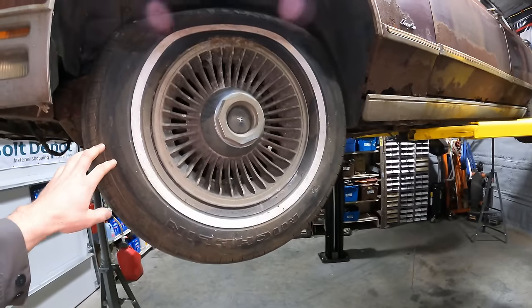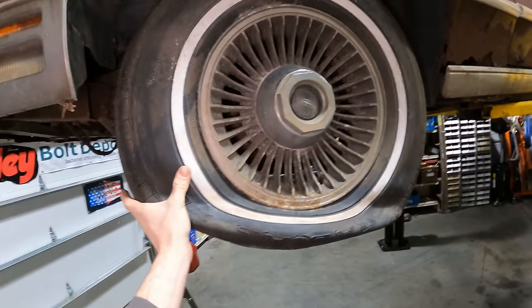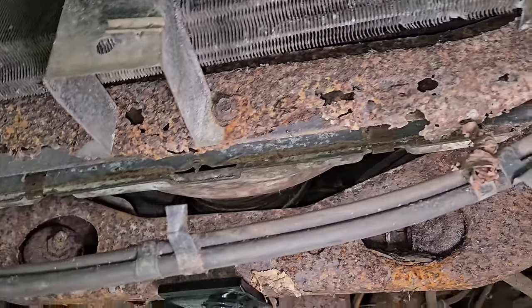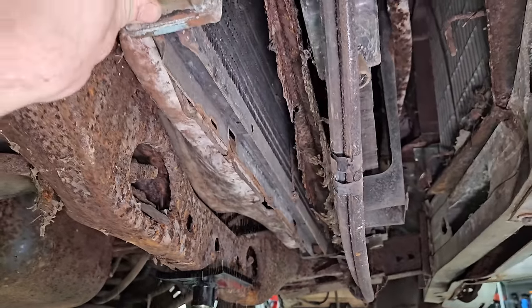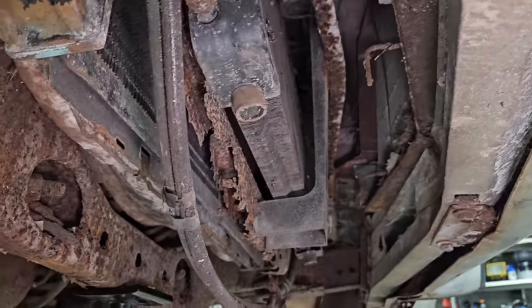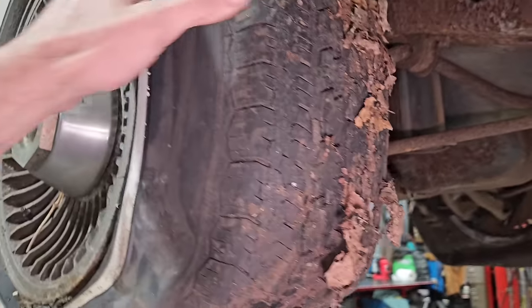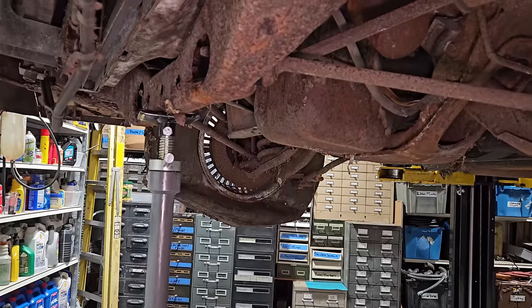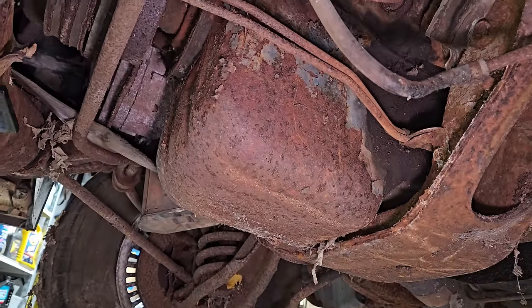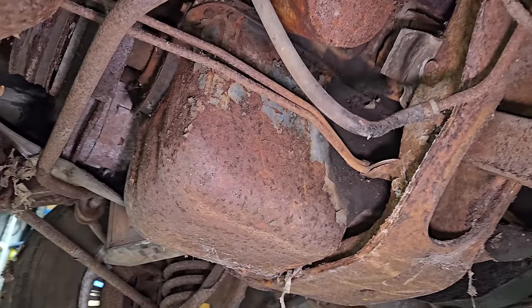Obviously the tires are all shot and square, but they do spin. And underneath, we can see the radiator support is pretty rusty, actually completely gone. So that's gonna be a problem, along with the condenser support too. That's just all rotted out. This side's locked up, okay. Now based on the pictures I was looking at, this is a 77 to 79 Lincoln, and it's either got the big 460 or a 400. Hopefully it's the 460.